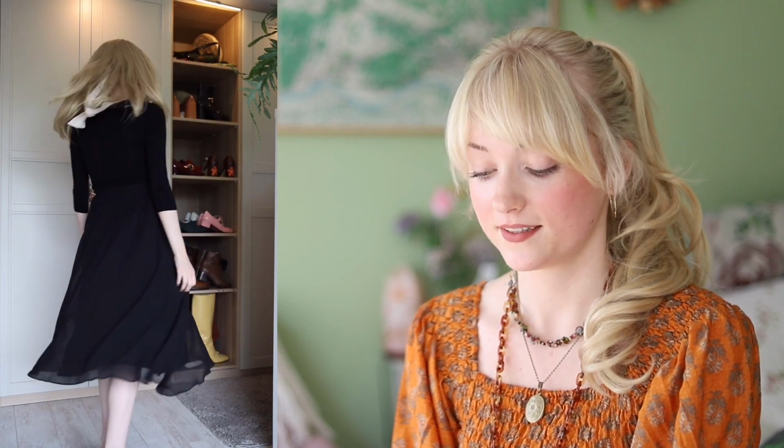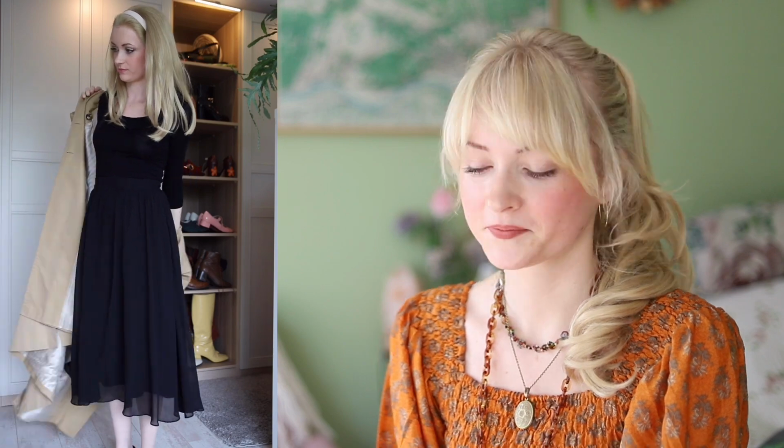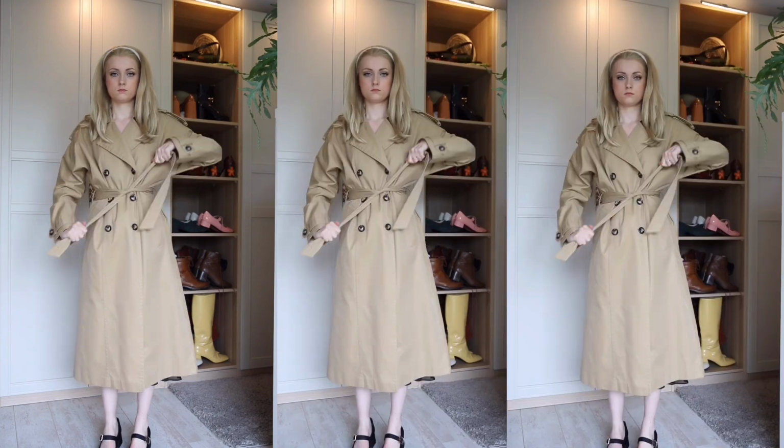I love it. Then I added the trench coat, as I said before. This is so easy. It's like, just add the trench coat and it transforms the entire outfit. So classy, so timeless. Again, this would look so good today as well.